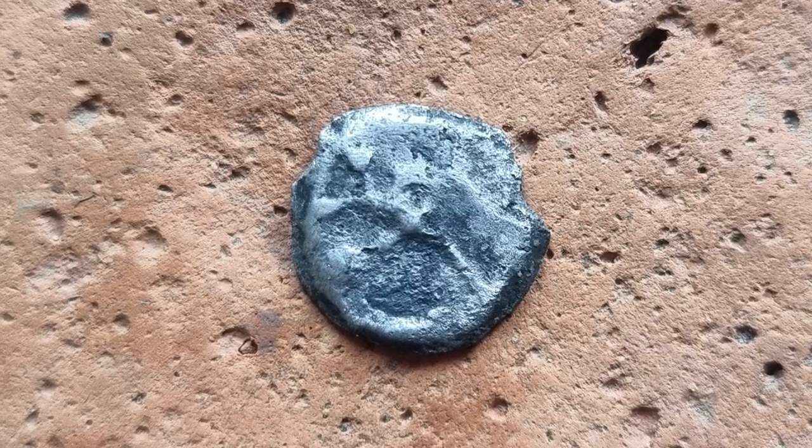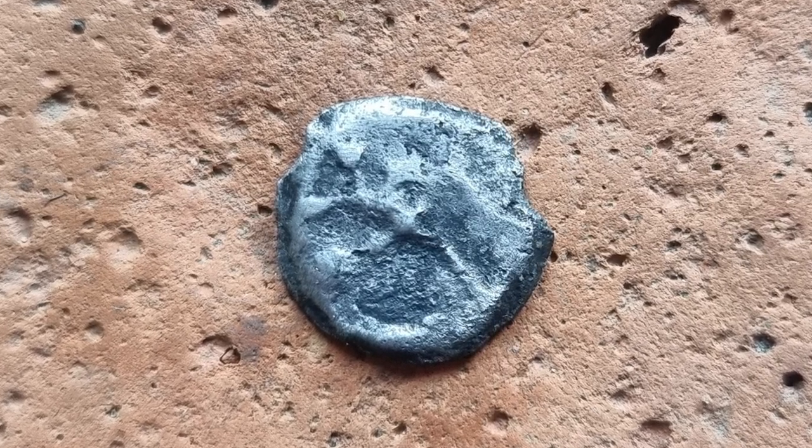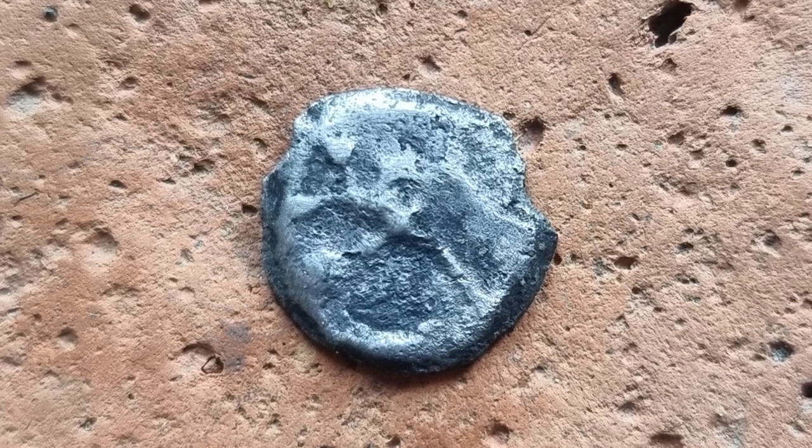So I've given this post-medieval token a nice little clean up, but I still can't work out what's on it. Can you? If you can see any shapes or figures or people or numbers or letters, leave it in the comments below.